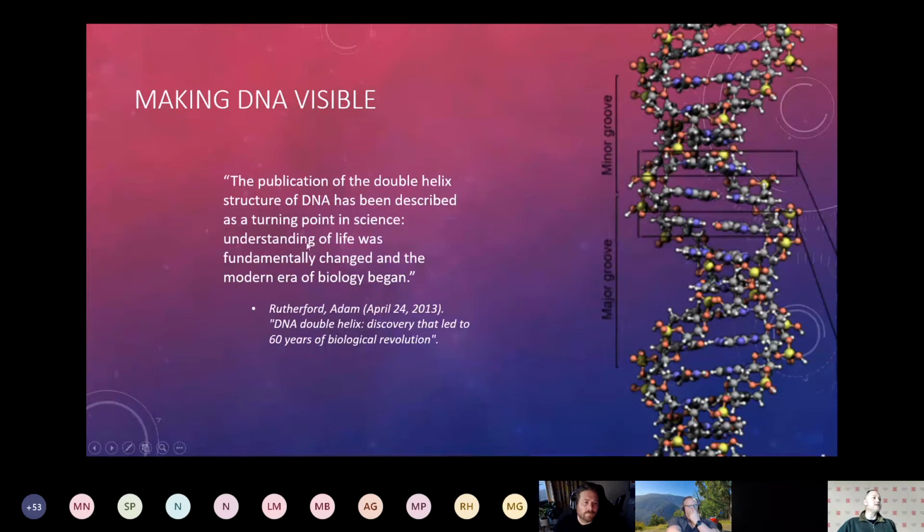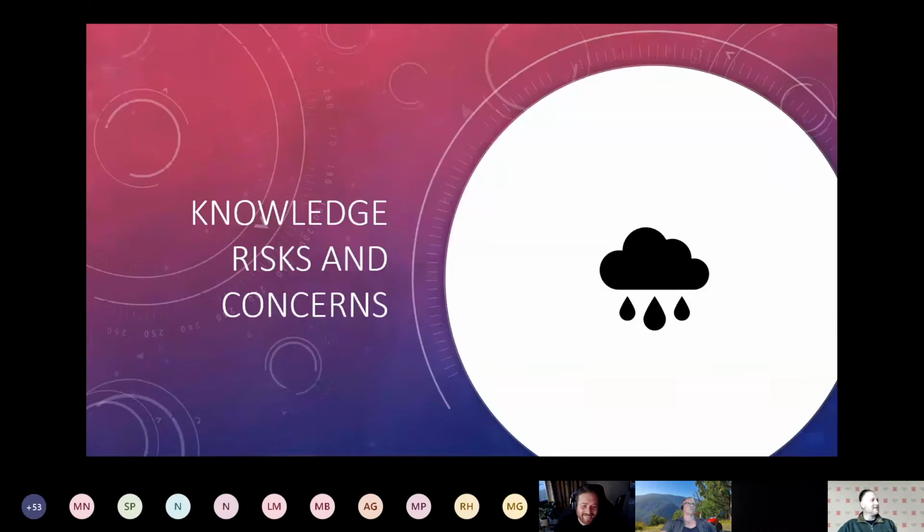And so much so that Adam Rutherford said, the publication of the double helix structure of DNA has been described as a turning point in science. Understanding of life was fundamentally changed and the modern era of biology began. And so these are big, I like to be aspirational. This is the sort of change I want to make to CFA, something that they look back and go, wow, when Stuart French turned up in 2020, that was when we suddenly understood ourselves.